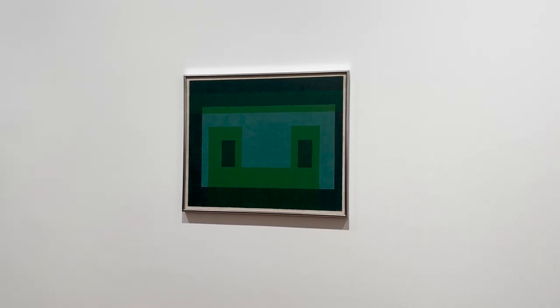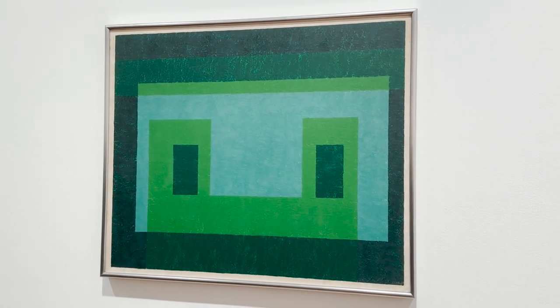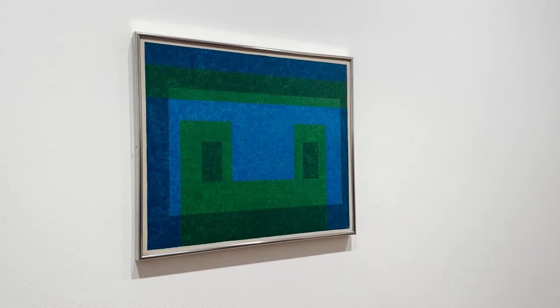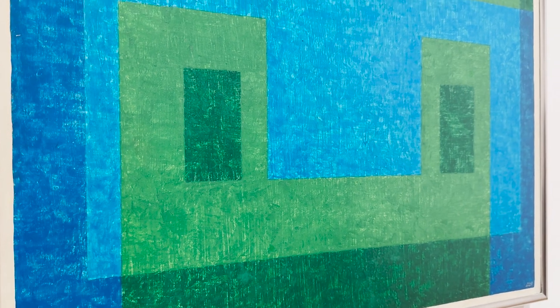He applied the color in its pure form, straight from the tube without mixing it first, and aimed to play with our perception of it. Although the different hues almost appear to be translucent and overlap in some areas, none of them are actually layered on top of each other.